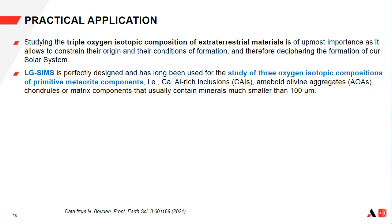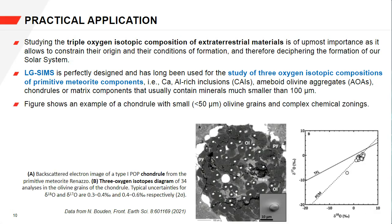LG-SIMS is perfectly designed and has long been used for the study of the three oxygen isotopic compositions of primitive meteorite components. The figure shows an example of a chondrule with small olivine grains that yield complex chemical zoning. On the right side, one can see the three oxygen isotope diagram of 34 analyses performed in the olivine grains of the chondrule using setting 3. Typical uncertainties for delta 18O are 0.3 to 0.4 per mil, and for delta 17O, 0.4 to 0.6 per mil.